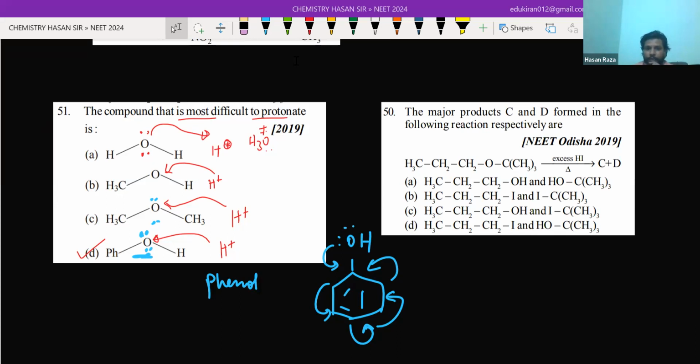No, Fia, it's wrong. Think about it. HI, you are going to react with. You are going to break the bond, that you have done correctly. But with both of them, iodine will not come. With one of them, since you have HI, that means H plus and I minus, H will go, and with the other, iodine will go.